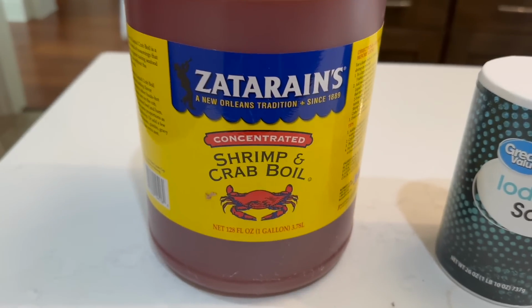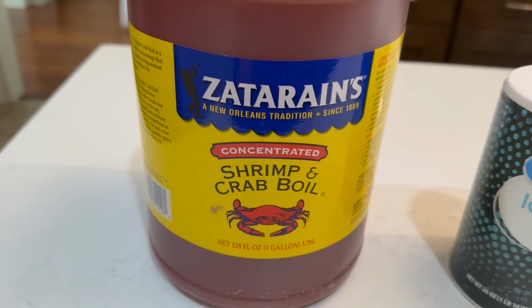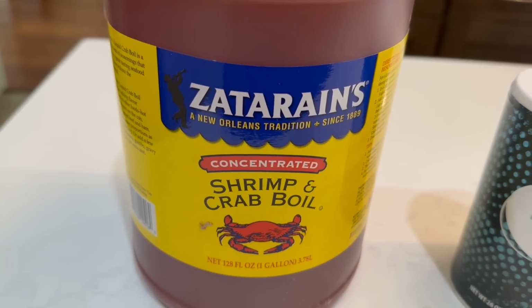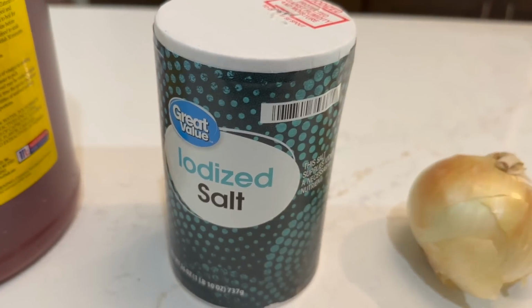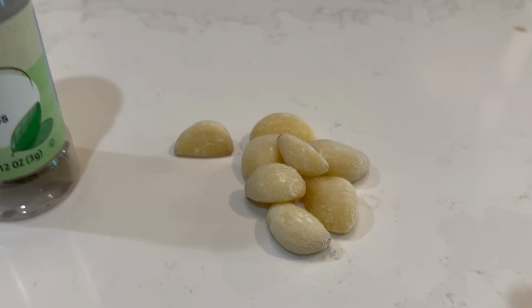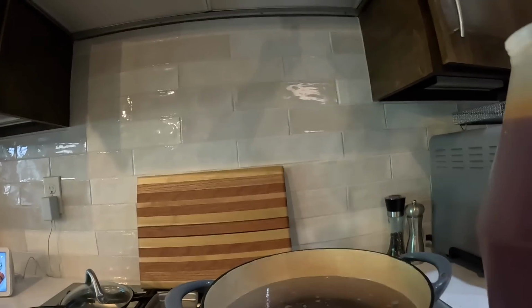All right, first up, we got Zatarain's liquid crab oil. I really prefer the liquid to the powder. Some people like the powder better, it's just personal preference. I really like the liquid. Got some salt, an onion, some bay leaves, and some garlic. That's it. All right, you should probably measure this stuff, but I never do.